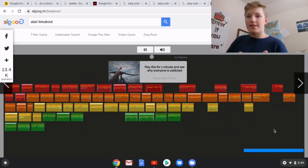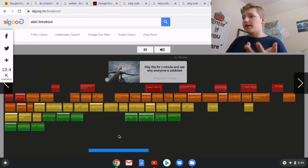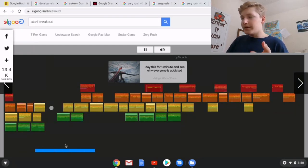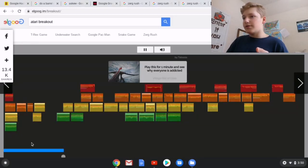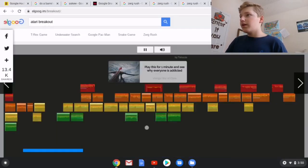Basically what this does is it will turn your images into the Atari Breakout game, and you can have lots of fun playing it over and over again just by simply refreshing your page. But I don't know why it's not still on Google right now. It's like Google took it off for some odd reason, and I lost. Oh, and you can see it automatically started me over again.